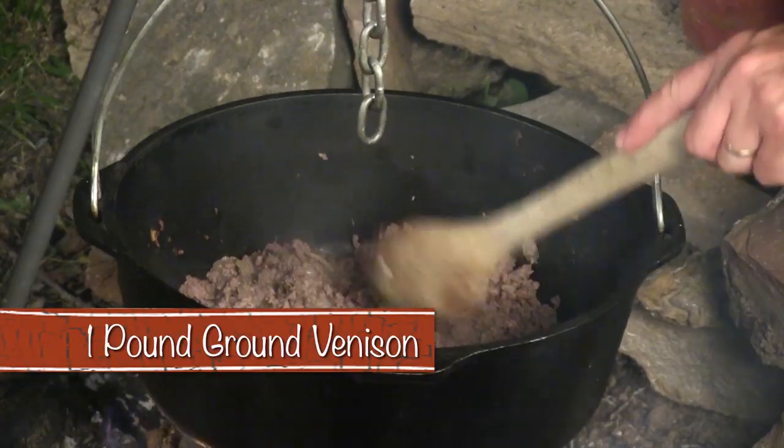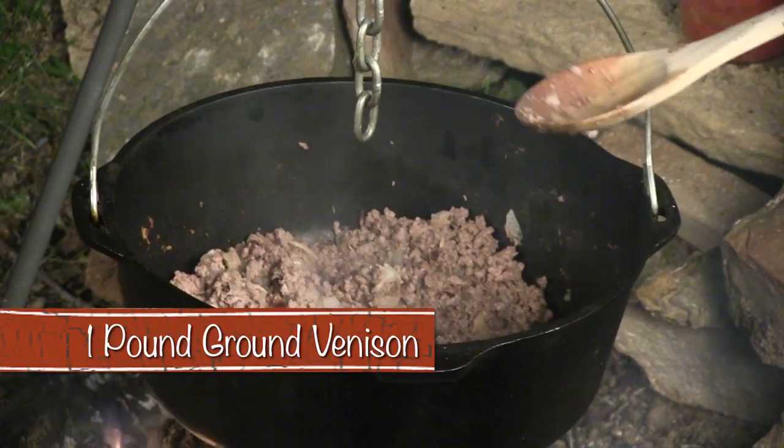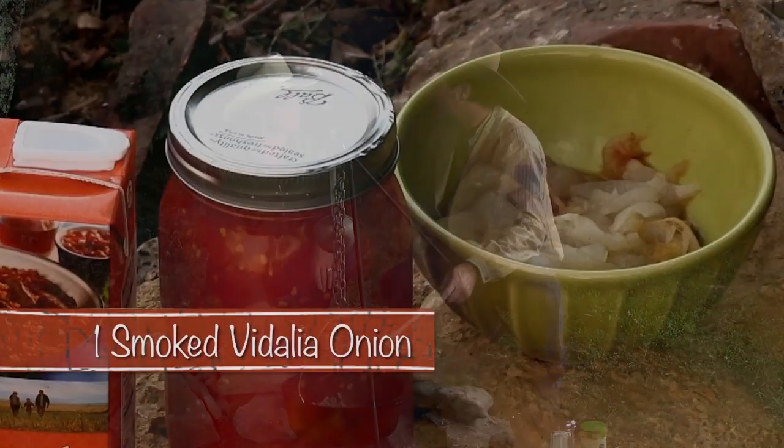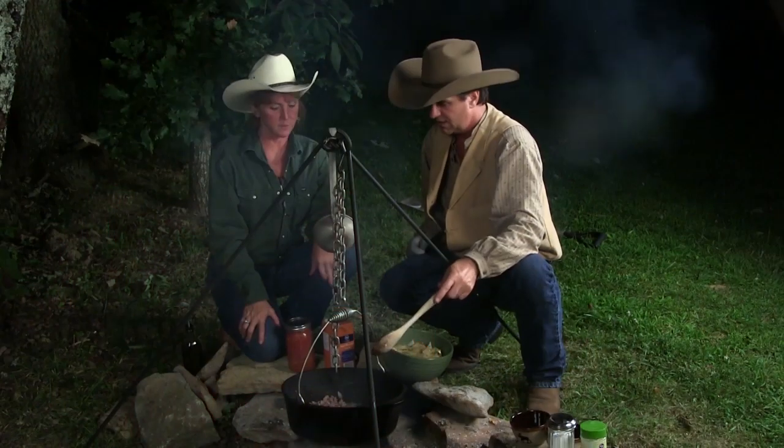What we've done is taken 1 pound of venison burger. This is last year's buck. Now, obviously, you can use hamburger if you choose to do so. We've taken 1 pound of that, and we took the rest of that Vidalia onion. Right. You had almost all of it. Popped it right in there.